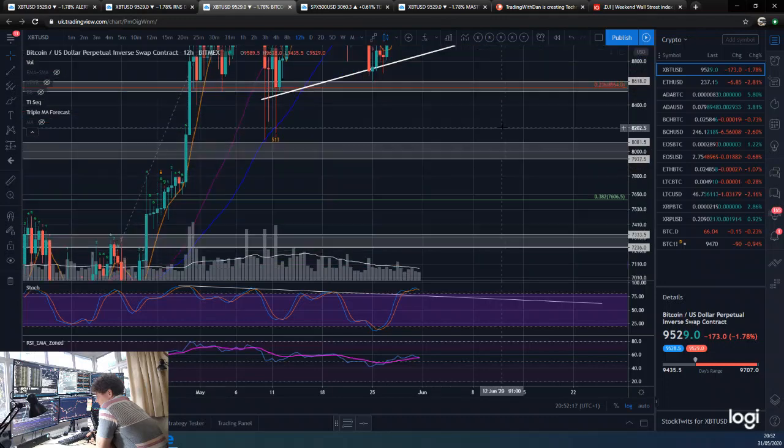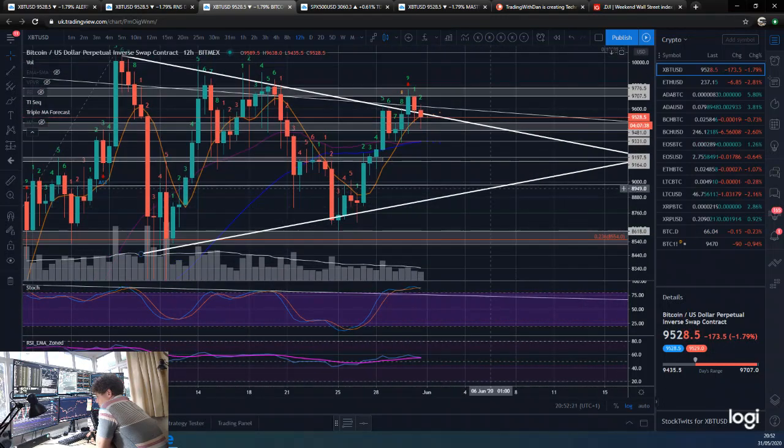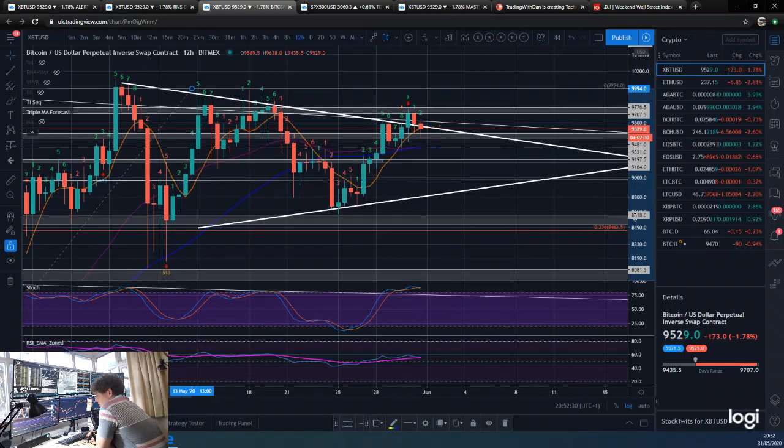So let's have a look at our main chart. We'll call this our main one. Let me just get rid of this volume. So this is our main one. You can see we've got the nice trend line. Do I have drawing tools open? I have. Let's not start moving lines around.